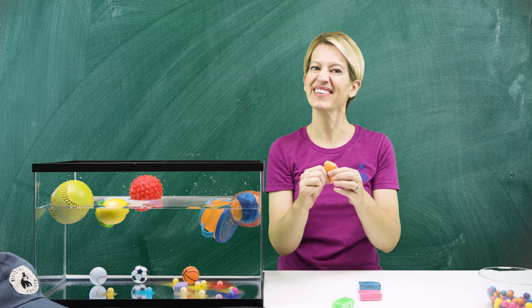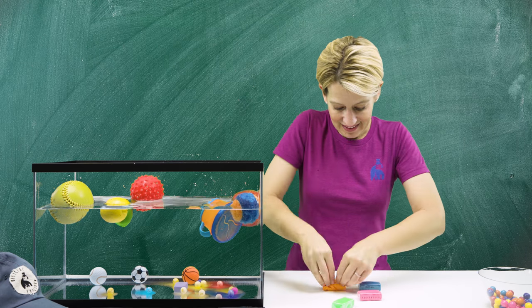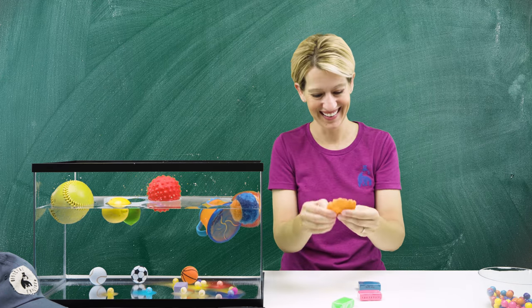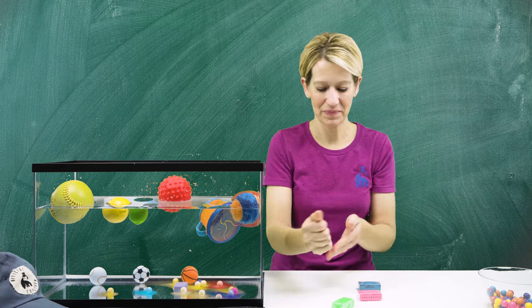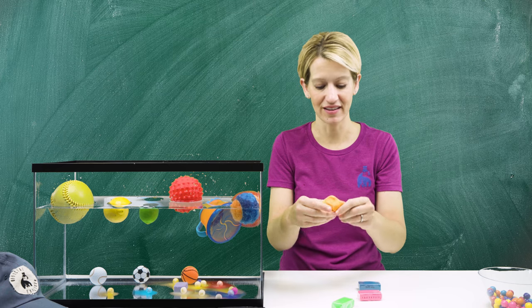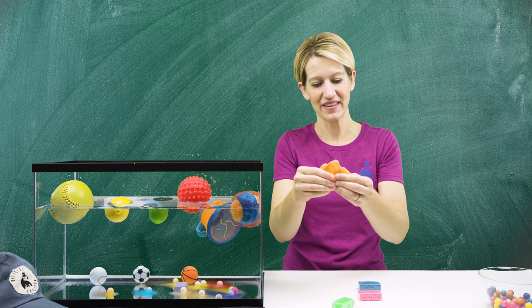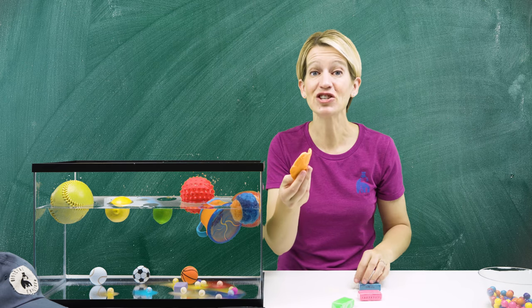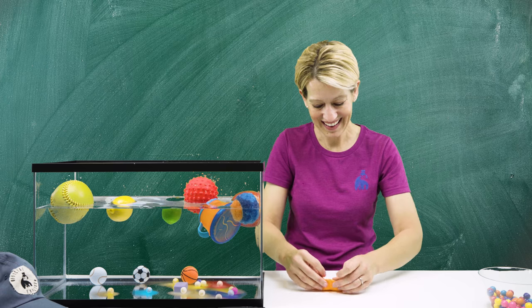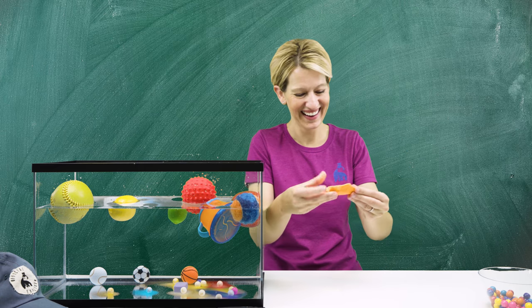Looks like cheese. Huh. All right. Okay. So modeling clay is not soft like Play-Doh. You really kind of have to work it with your hands to make it any shape. Okay, do you think that's big enough? Yeah? All right, let's shape it into a boat. Well, I don't think I'm a very good ship builder, but I think it might work.